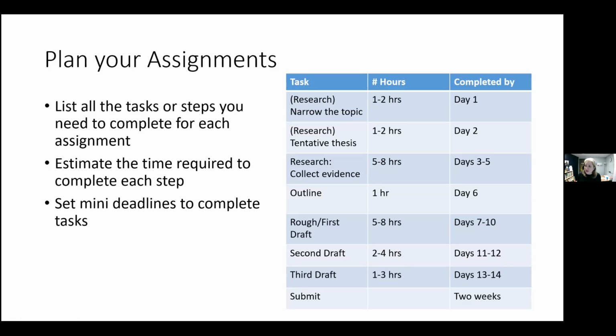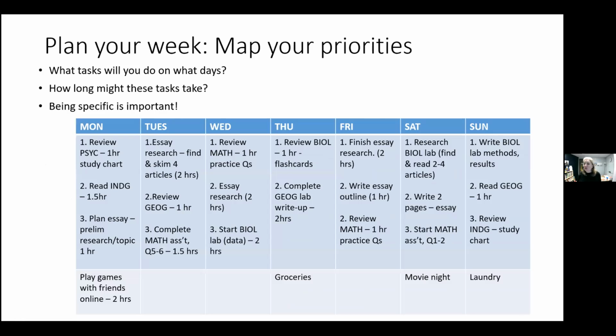Give yourself some mini deadlines as well. And you can put those mini deadlines in the calendar along with your study blocks that you're giving yourself for exams. So I like a weekly kind of to-do list. Certainly you can start your week by saying, here's kind of my big goals. And then each day you can say, here's my specific goals for the day.